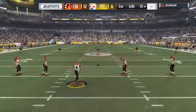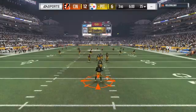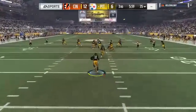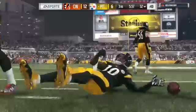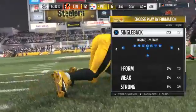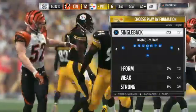Both teams appear ready for the fight ahead, and we resume action here in quarter number 3. This one taken just inside the 10. Solid return, pretty good field position. They'll start at the 32-yard line. The Steeler offense now with the football first here to begin the 3rd quarter.